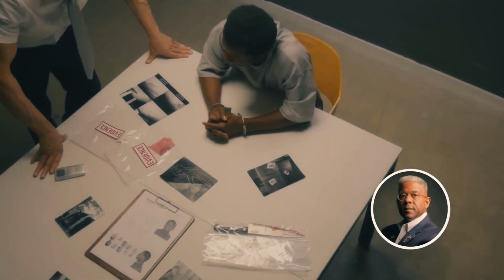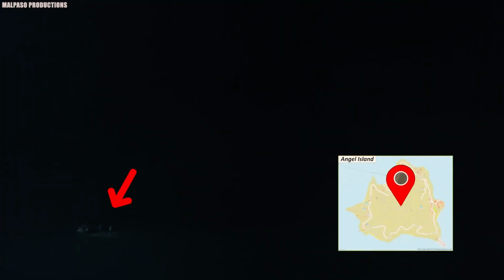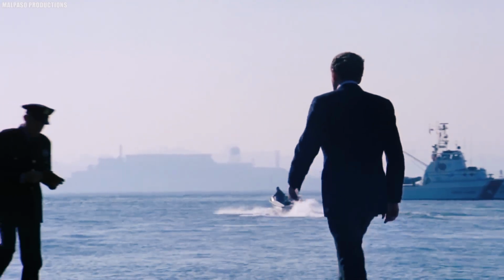West confessed everything when questioned. The escapees, he said, were headed for Angel Island. And soon, a huge manhunt kicked off.